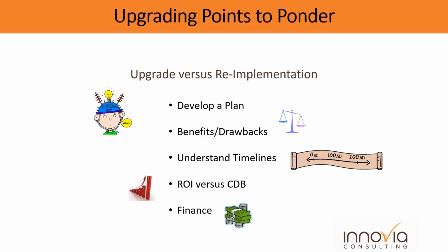And then financing. We have lots of different options for financing. And the question is, are you going to try to finance this all at one time? Are we going to look at going out and leasing or finding outside financing? And it always becomes one of those questions of what's the best way to handle this and what's the best way to pay for the upgrade.